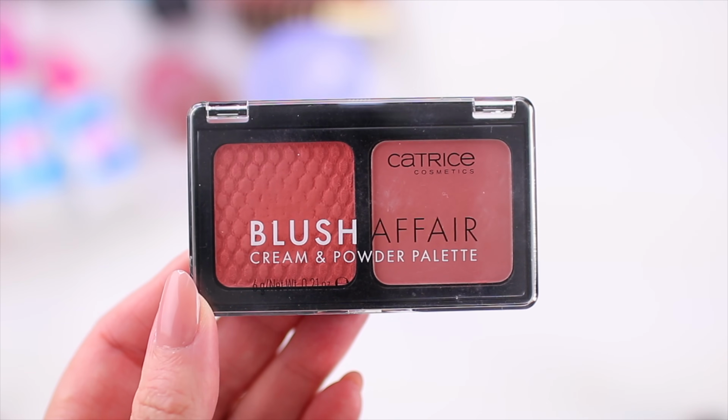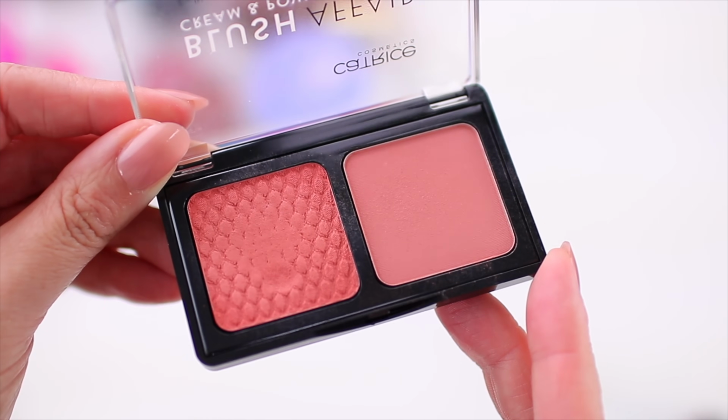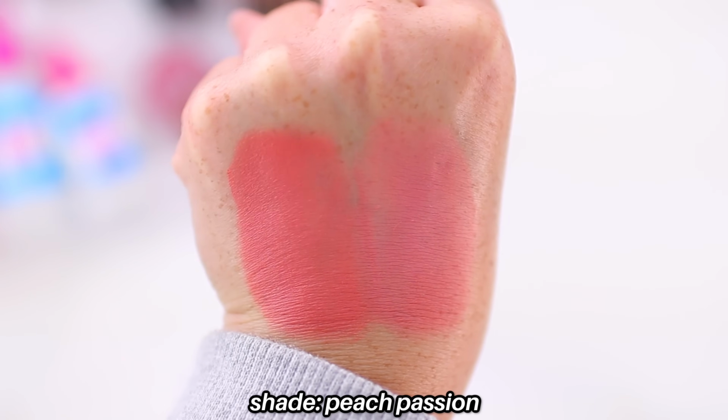Anyway, she applied the Catrice on one side and the Patrick Ta on the other, and said they wore very, very similarly. They looked very similar too, but the Catrice formula actually looked a little bit more pigmented. I love Catrice products, and a lot of their cheek products have been some of my favorites over the years, and this one is no exception. The fact that this is $7 is such a steal to me, because this really does feel like it could be a lot more expensive.